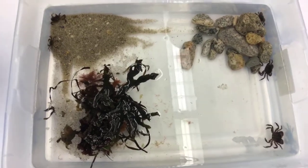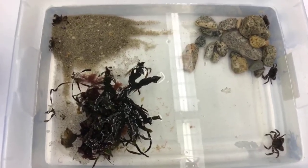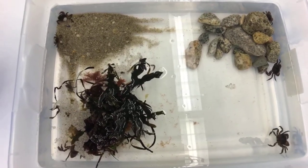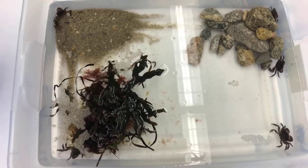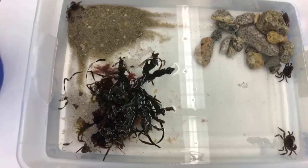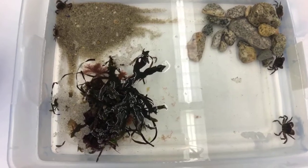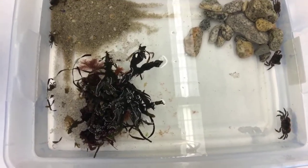So we've done this for 5 minutes. We've actually set up a test earlier. We started half an hour ago. We put the crabs into another habitat that we tried to make as close to this one as possible. And we want to see if those crabs are making the same choices as our crabs here.